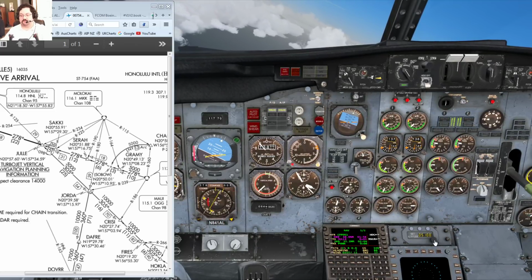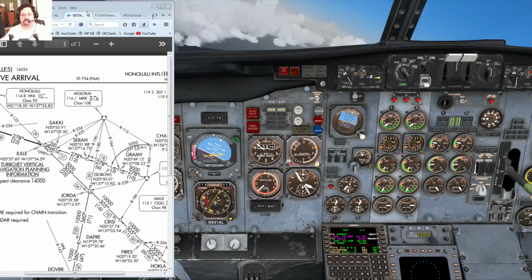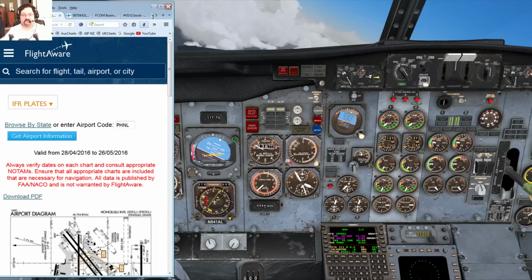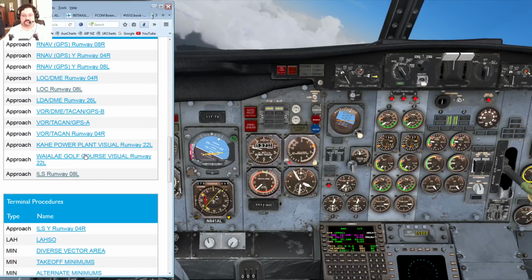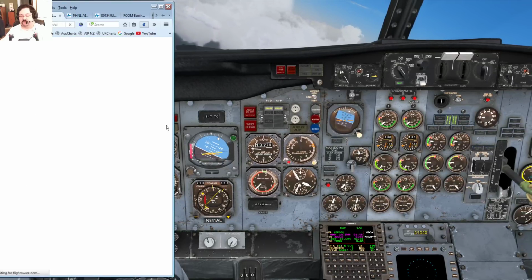Set. Road 6 up to lower altitude. So we're going to be 8. Aircraft from lower altitude, descent at pilot's discretion. 8 left, I'd imagine. 280. So bring up the 8 left.